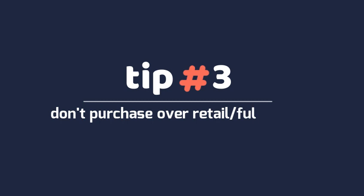So the next tip that I have for you is don't purchase over retail, or don't purchase at full price. It honestly depends, because it kind of contradicts my second point about sticking with the top three. But definitely for the top three, you don't want to purchase over retail. If it's meant to be, it's meant to be. For your first bag, you don't want to be paying over retail, because you lose that experience. In my opinion, you want to wait for the item to be in the store or online, so that you get the full experience.